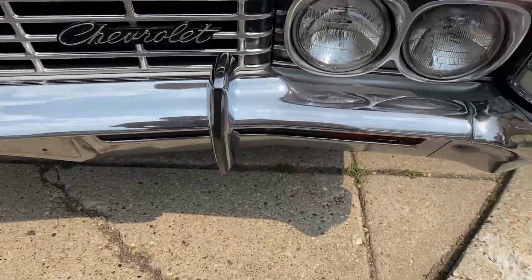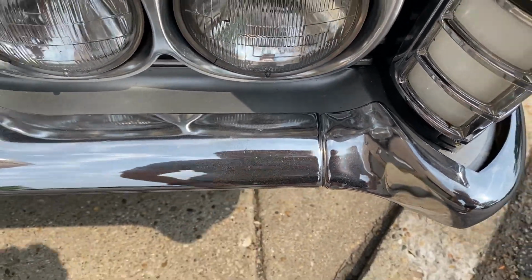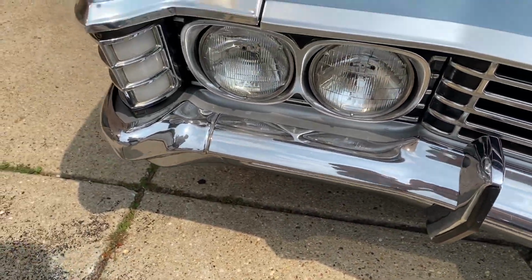This front section here is super nice. I mean, if you get close up on it, you see a little dust, but a little bit of fogginess in there, but still shows super, super nice.